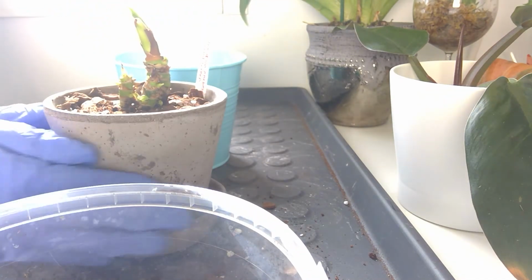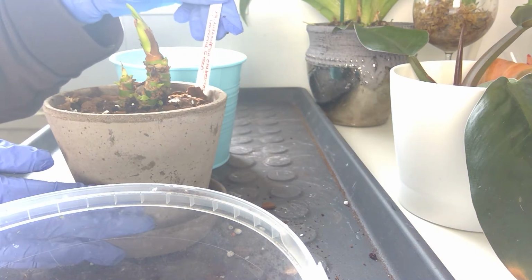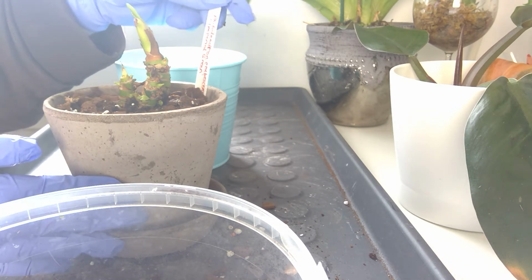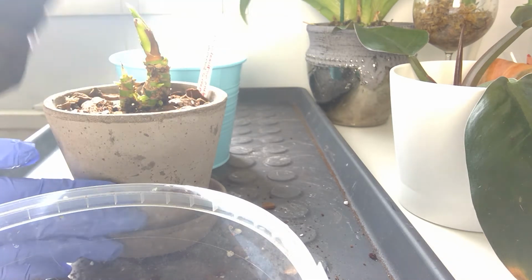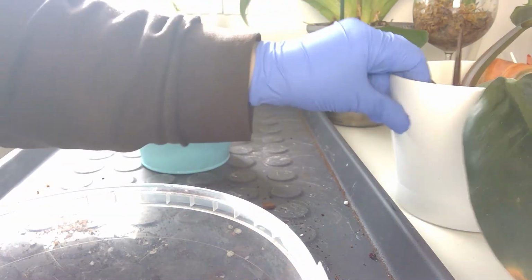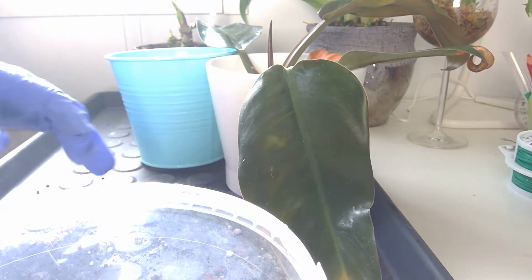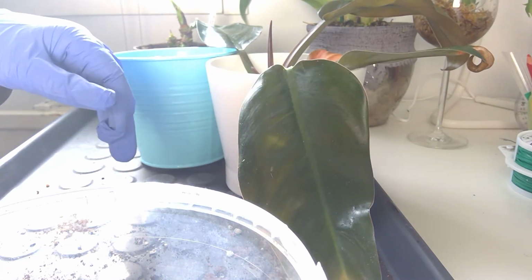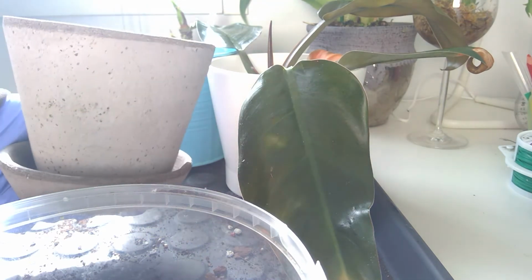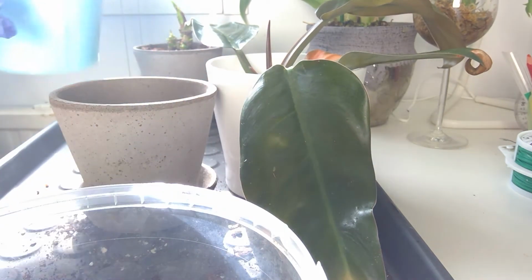So this was Philodendron erubescens, which way you want to pronounce it, Imperial green. So yeah, I'm actually good at destroying these two. Let's see. I think I have the other pot somewhere else. Just a second. Ah, there it is. Okay, let's continue. This one can go away.